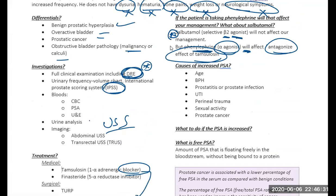So these are two questions. If the patient takes phenylephrine, then yes, it will affect. If the patient takes salbutamol, it will not affect. And then there are other causes of increased PSA: age, BPH, prostatitis, urinary tract infection, and even sexual activity and trauma will increase the PSA.